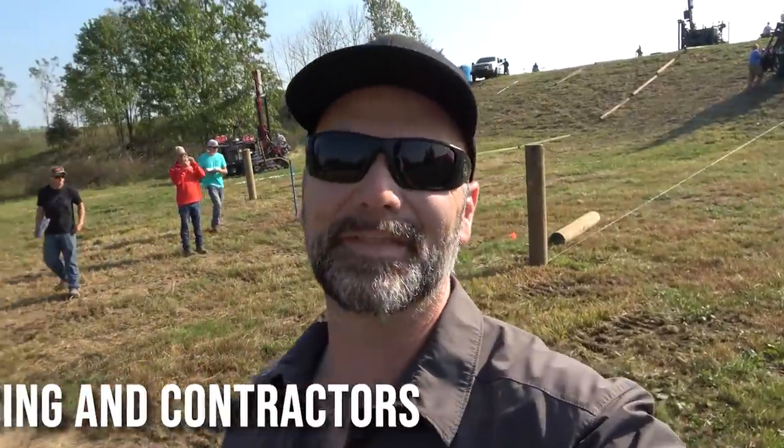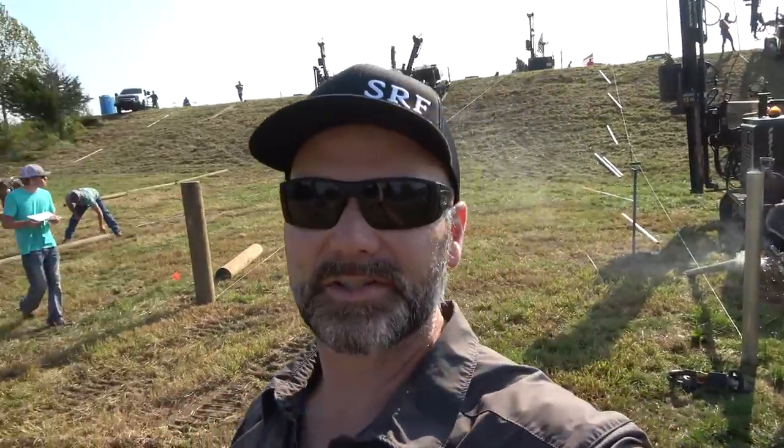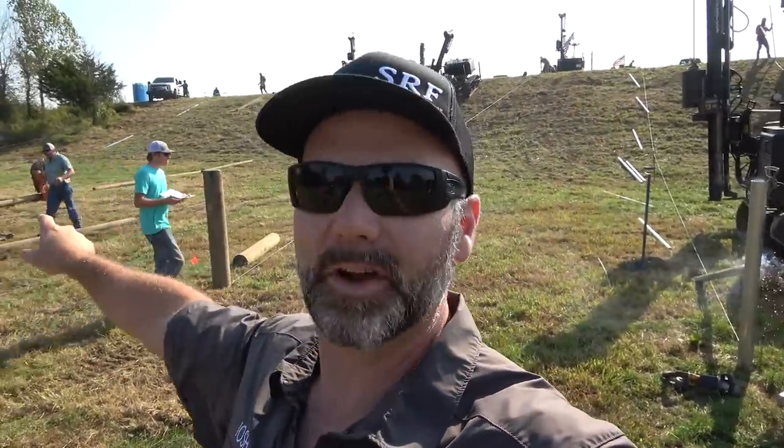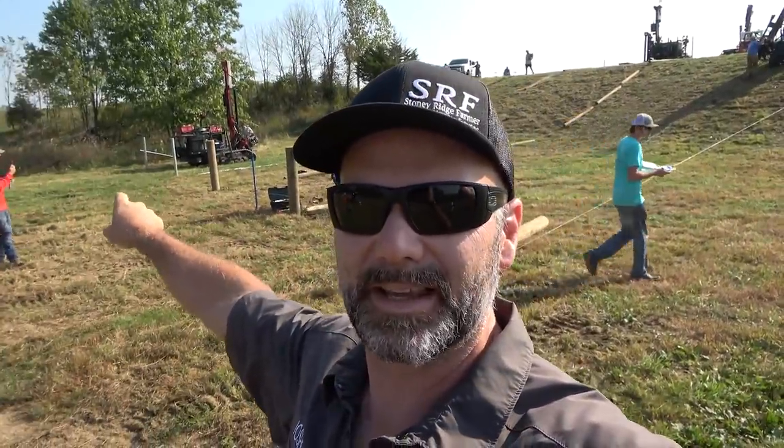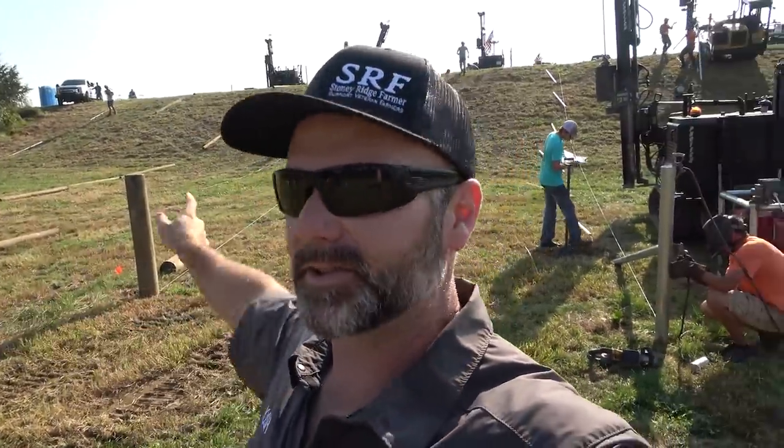Alright, so you see a lot of moving and shaking going on right here. What these guys do is they start out by running a straight edge or a straight line down through here, and they drive their posts. These are the king posts, the posts at the end. So they'll drive the post on this end, they'll drive the post on that end, and then they'll string it. Some people use string and some people are using high tensile wire. So the high tensile wire makes a straighter fence.